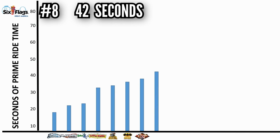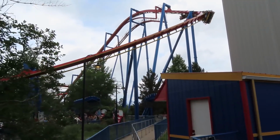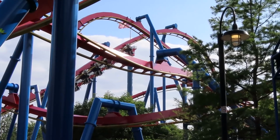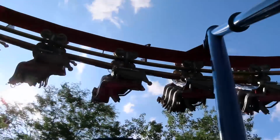In 8th place with 42 seconds is Superman Ultimate Flight, a B&M flying coaster. You've seen one Superman parking lot flyer, you've seen them all. This is all about the gimmick of flying. Throw in some intensity with that pretzel loop, but in general, this was meant to be cloned. It's not going to be too long or too fancy.